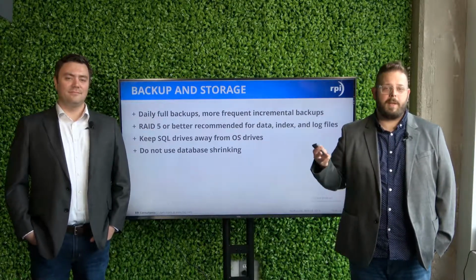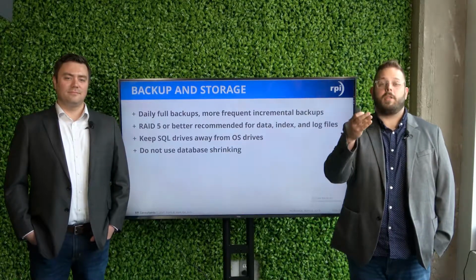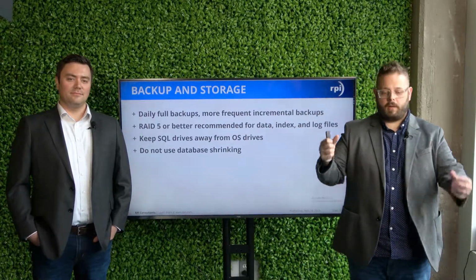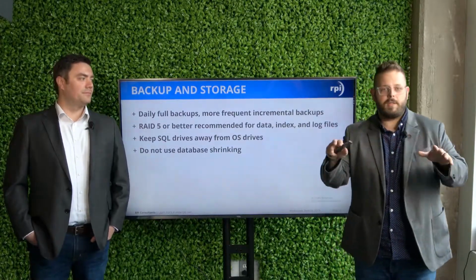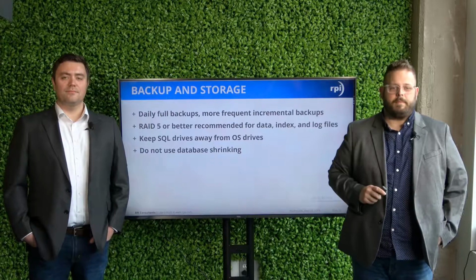Finally, just a general recommendation, you may see the ability to actually shrink a database, which shrinks the disk size that it takes up on your server. Don't use it, it will ruin the database performance.